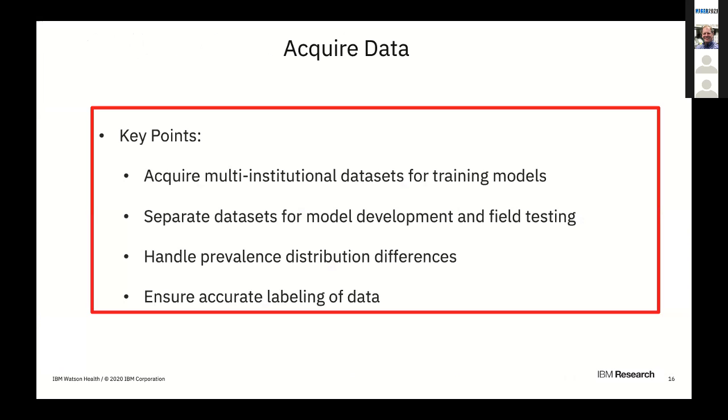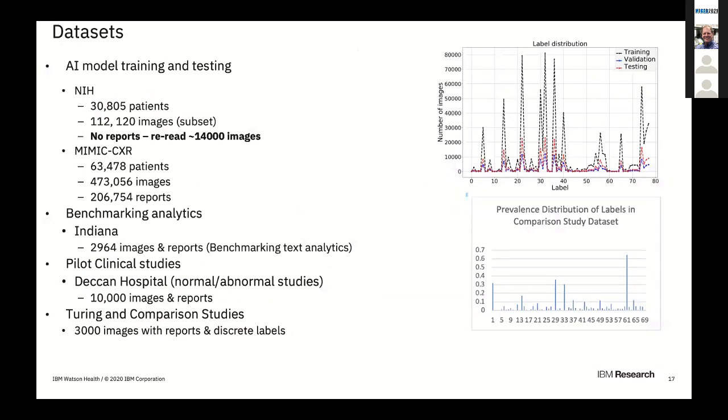The next step was to acquire data that was representative of multi-institutional data sets, representing several demographics in the population and handling different prevalence distributions of these findings. In terms of acquiring the data sets, based on the access we had, we looked at data sets from NIH that were supplied without detailed labels like these. So we had to relabel some of these images, and about 14,000 of them we could relabel by reproducing reports out of them.